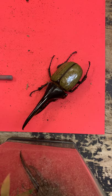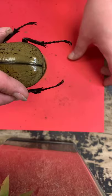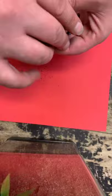And look, you can see his fuzzy butt even more. You see his fuzzy butt? That's all setae. Can't really see it on the red. Can you guys see that fuzzy butt? Yeah, you can. I'm sure you can. So again, he is a pollinator, and he even has the setae all over his horn here.